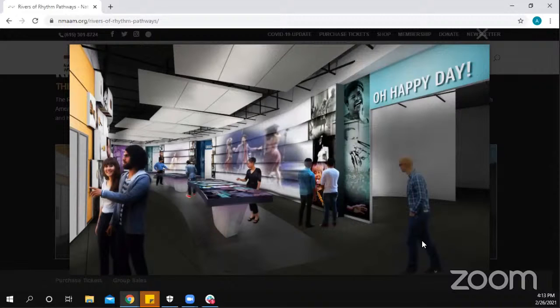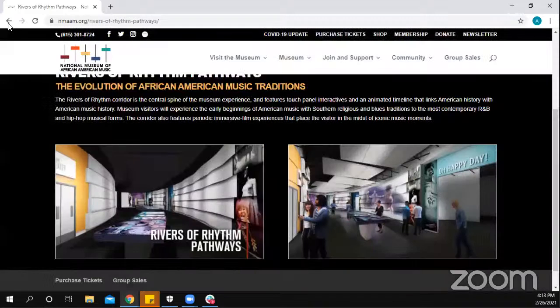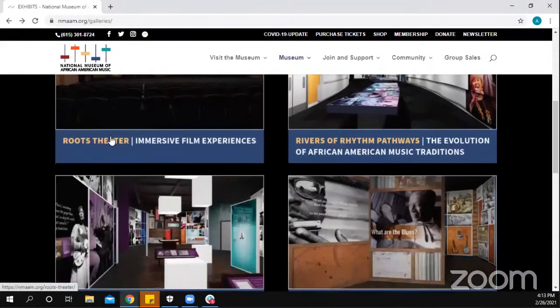So even though there's no masks, it does look like they are social distancing. They just didn't realize they were doing it. Great. Okay, so I'm just going back to the next gallery.